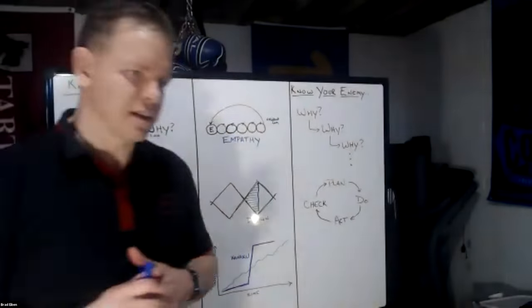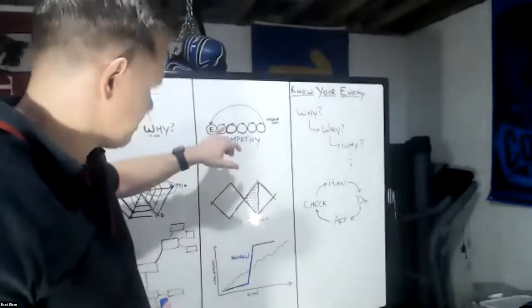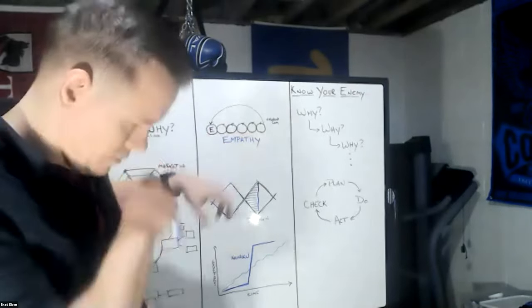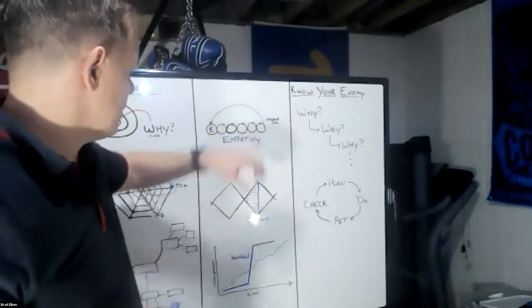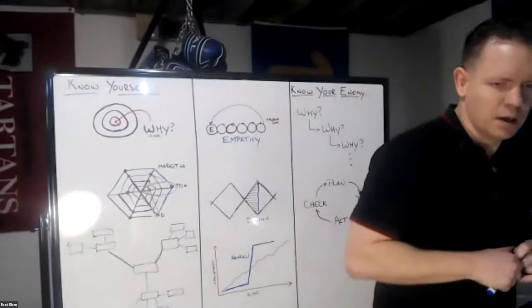Next is designing the game plan. And I showed a couple of the design frameworks here, the Norman Nielsen version with the different loops and then the iterations and everything. But I chose to show theirs because it starts with empathy.